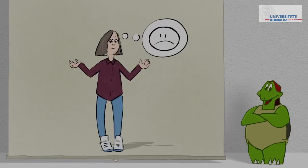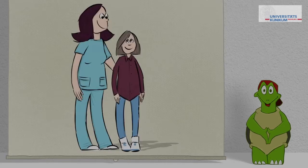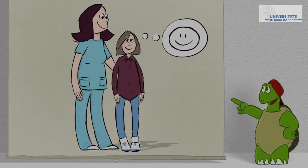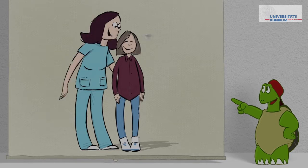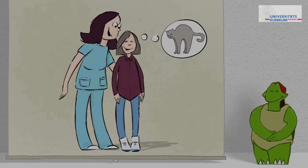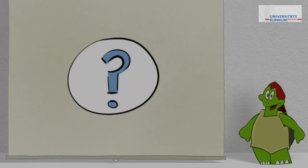But it's still an unpleasant procedure, isn't it? It is unpleasant. That's why there's always a friendly nurse by your side. She will hold you firmly and help you stay in the right position. Does she also take care of what happens behind my arched back? Yes, of course. I'm relieved to hear that. What else do I need to know?